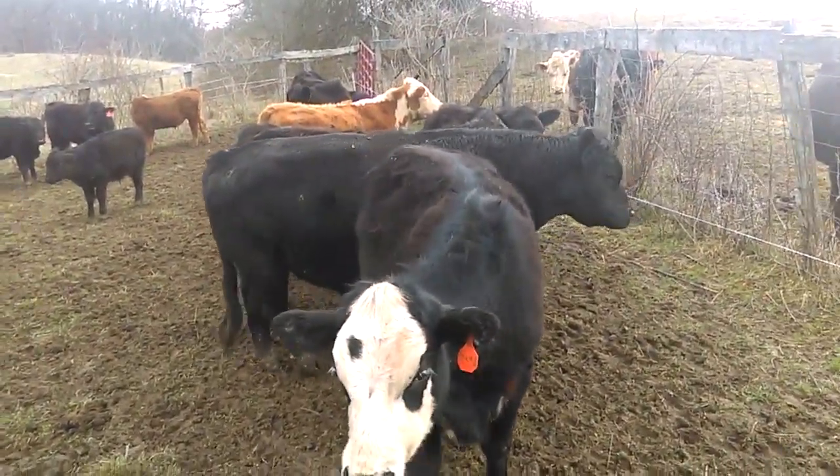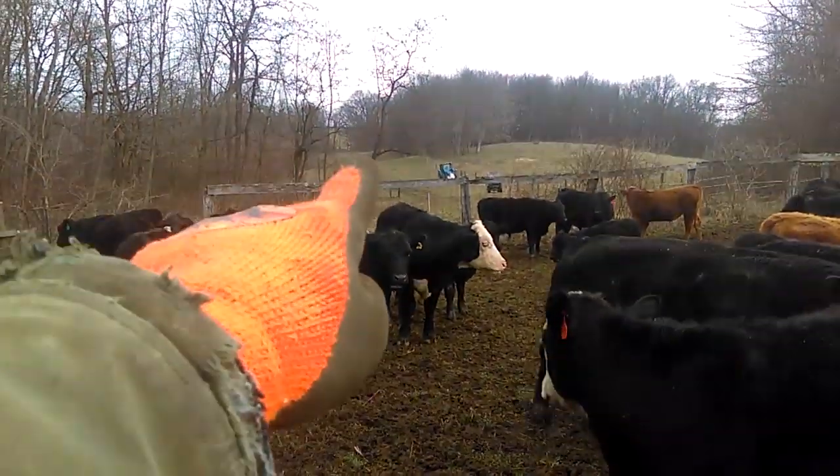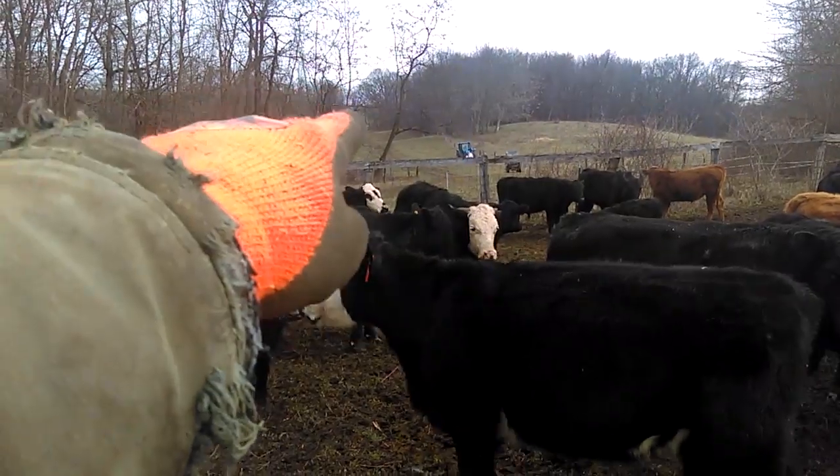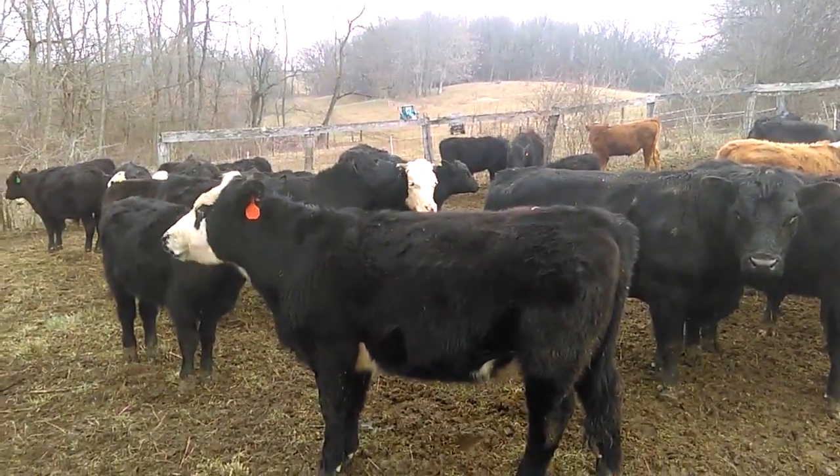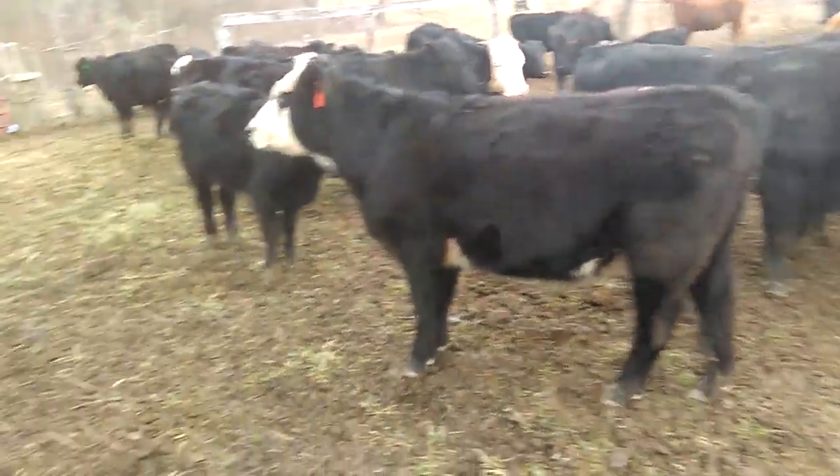He's really not going to like it because I'm getting ready to move him clear down to the end of this alleyway here that you see. Clear down there, there's a pasture. I just placed 2 bales down there and we're getting ready to flush them that direction here in a second.